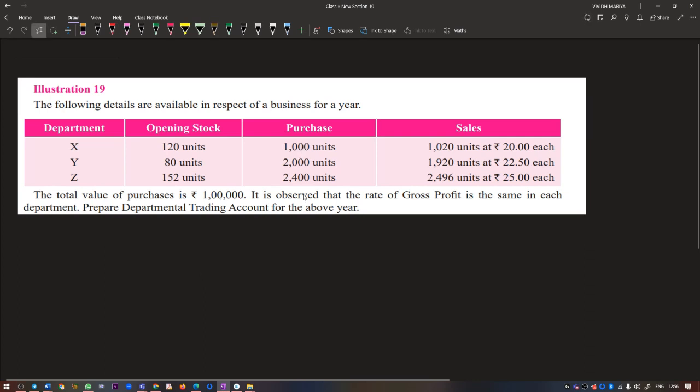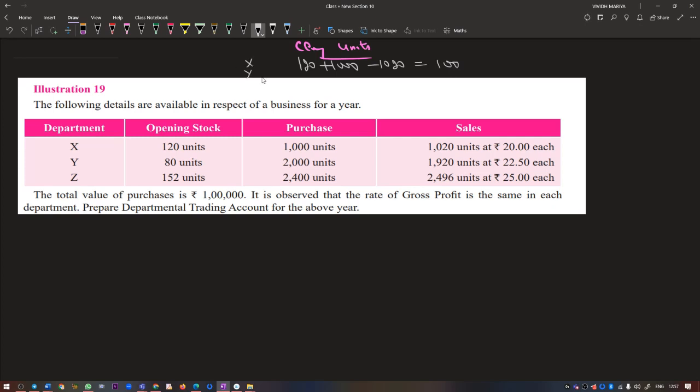Now, opening stock is given, purchases are given, and sales are given. The closing units will be: 120 plus 1,000 minus 1,020, closing units will be 100. For Y: 80 plus 2,000 minus 1,290 will be 160. Closing units, third department Z: 152 plus 2,400 minus 1,496 is equal to 56. These are the closing units.